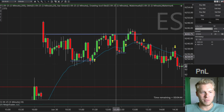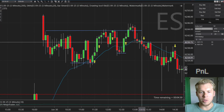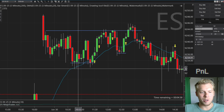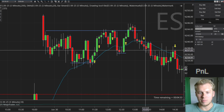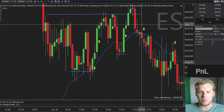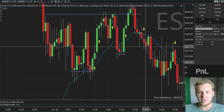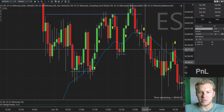So we failed to go above that, broke below it, and now we're below the moving average. We have room down to the lows of the day. And so another reasonable scalp below this bear bar here. So first close below the moving average and a second one. So selling below there. And you would not have been stopped out if you put your stop above that bar.